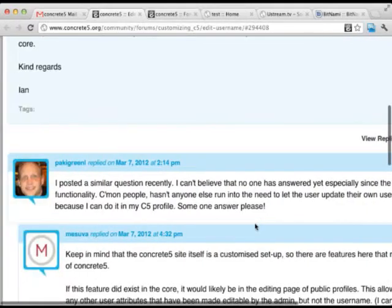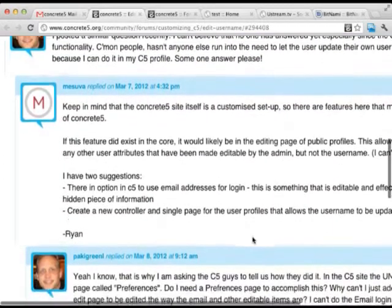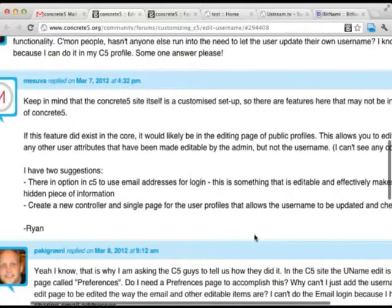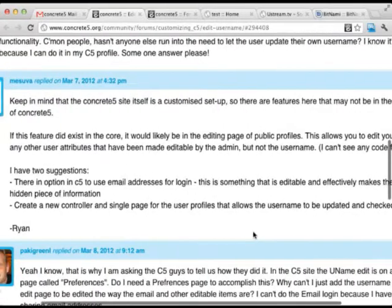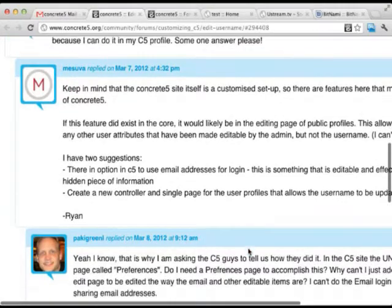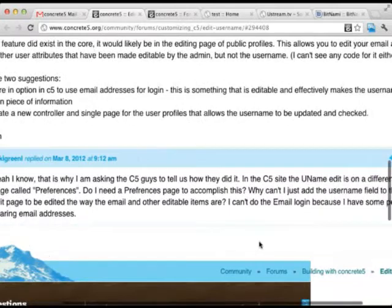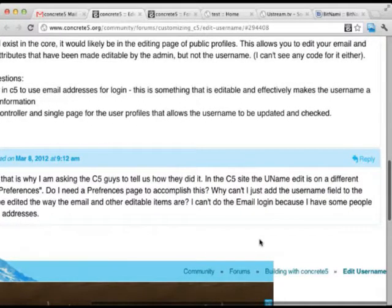Well, maybe, I don't know. I think he says profiles. Do we not let you edit the usernames in the profile? It's been a while since I looked at the built-in profile stuff. So C5 guys tell us how they do it. In the C5 site, the username edit is on a different page called Preferences. Do I need preferences to accomplish this? Why can't I just add the username field to the edit page, and tell it the way to email logins, people sharing the email address?